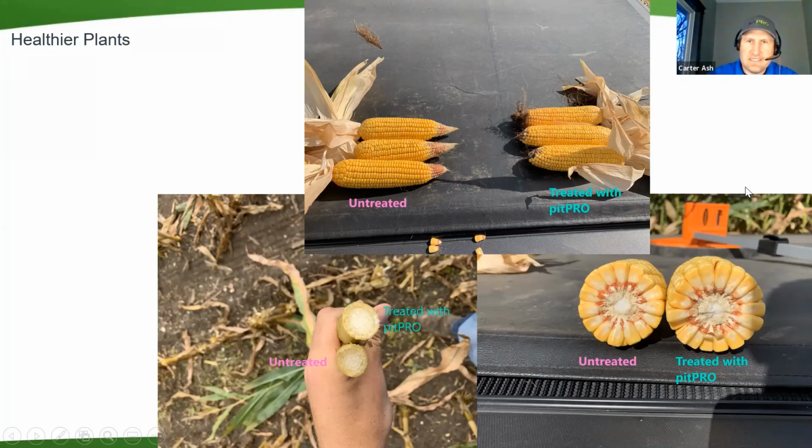It's not easy to come to these side-by-side trials, but when you do, you should feel pretty confident that looking at the yield monitor, at the average stock count and kernel counts, you're going to see better performance numbers with the treated manure against the untreated check.